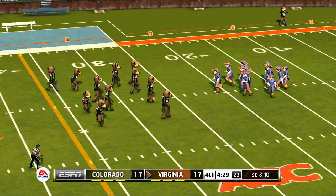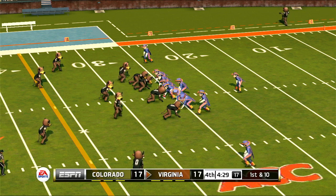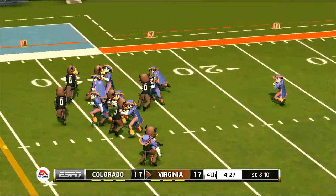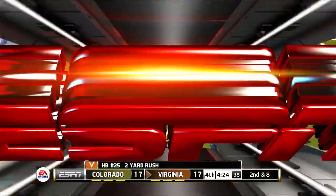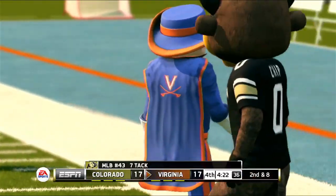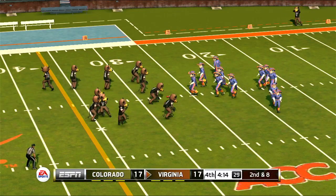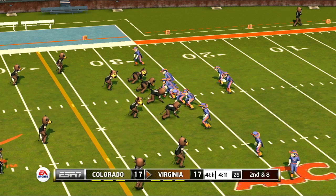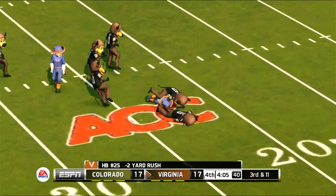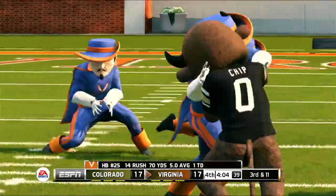From their own 26-yard line, first down. The halfback picks up a yard. Gain of one on the play. That makes it second and eight. To the tailback. Tackle made at the 25-yard line. Call it a loss of 2 yards on the play. Third down.